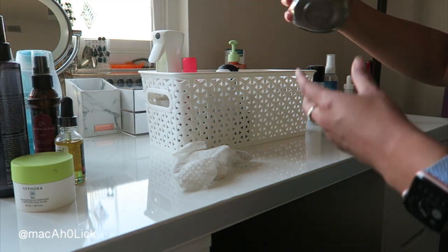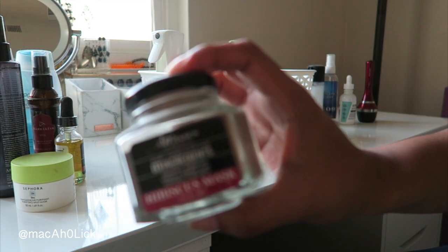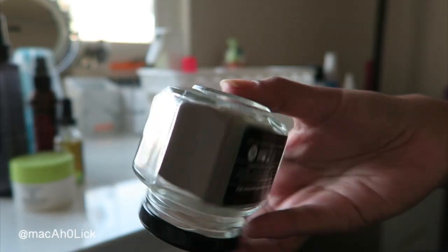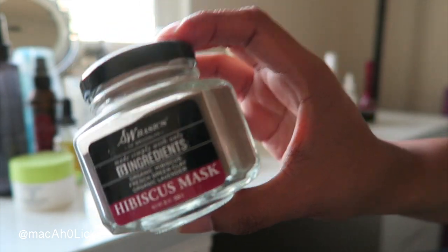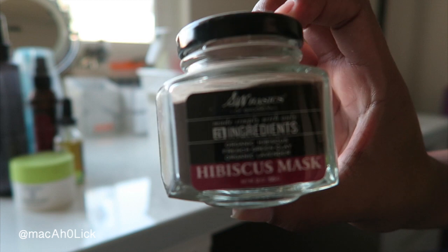I have, look, a little hibiscus mask. You know what? I'm gonna keep it. It's been years though, like years. If you've been following me, it's been years. Okay, I really think I need to let it go. I'm sorry. I feel like I'm being so wasteful.